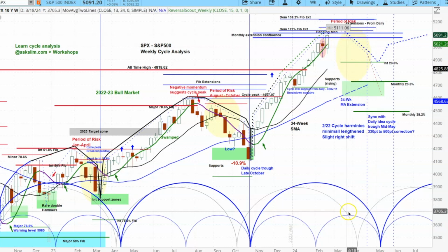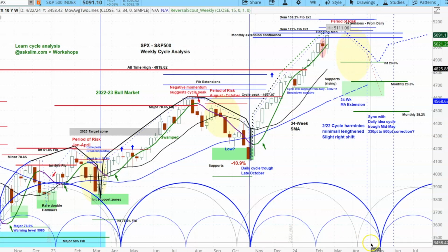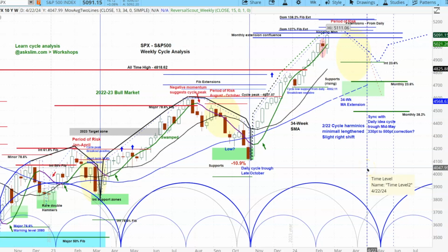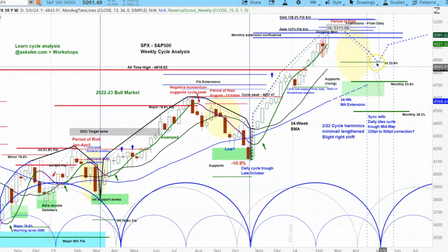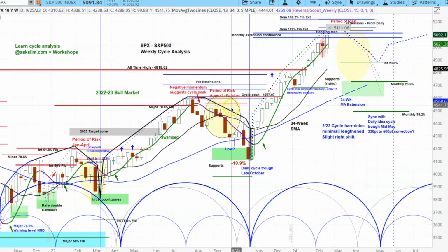Now that is extended out based on the fact that these cycles have widened a little bit, and that takes it out to sometime in May. So you can see these blue lines. This is end of April right over there to the end of May. This is the timing range that we have for the trough. It could peak any time in here and then get into this period of risk for decline. All of these yellow areas are where periods of risk come in.